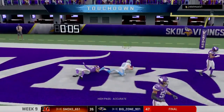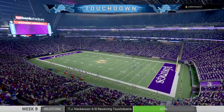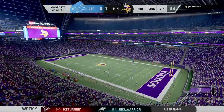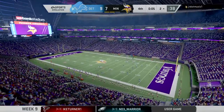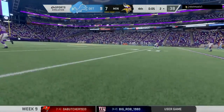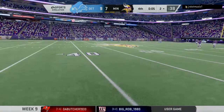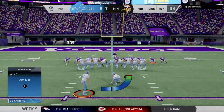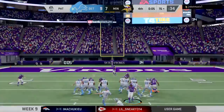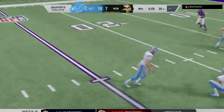On first down, Freeman. And he's got it. It's caught for a touchdown. And they have taken the lead here in the final seconds. Now an important extra point here to stretch this lead to a field goal. He's got it, and this is indeed up to a 3-point lead.